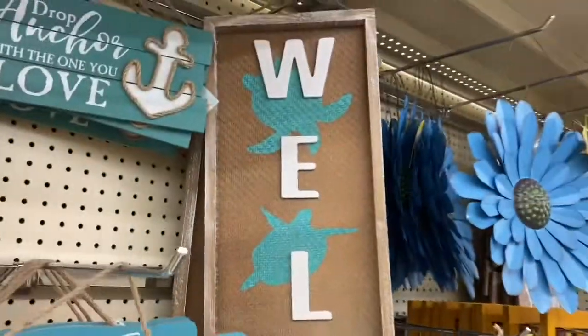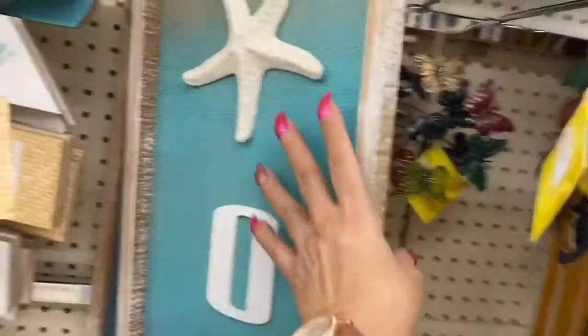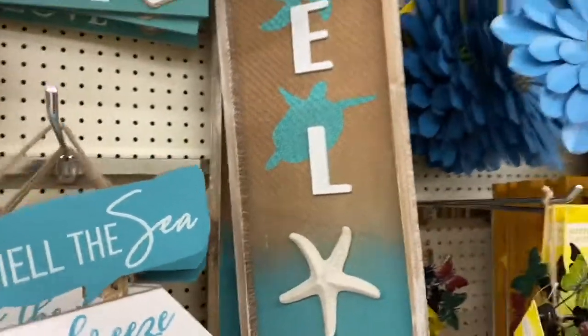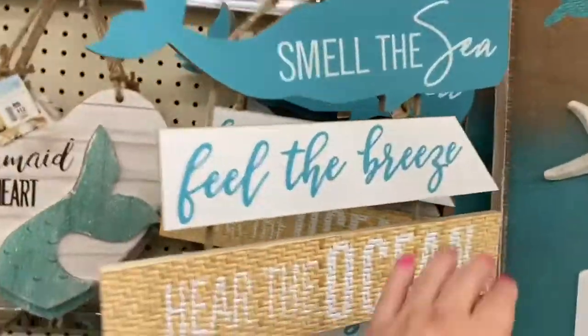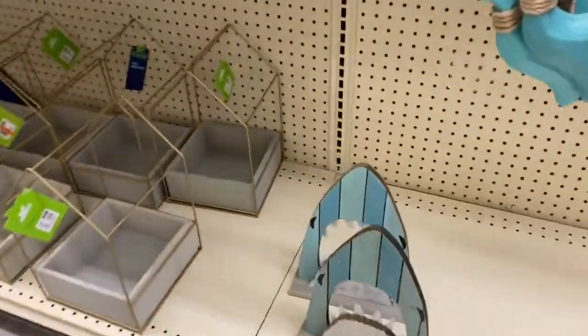And they had this one. Remember that big welcome sign? I think that one was $25. Let me see. $26. So that's 25% off of that one. So this one here is $14. They're so beautiful, guys.